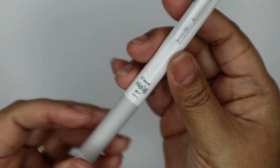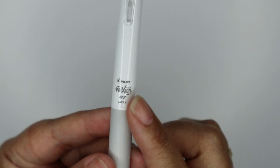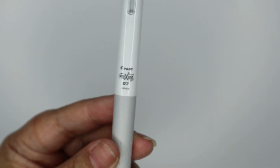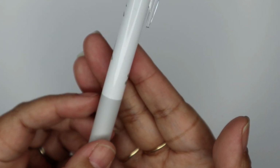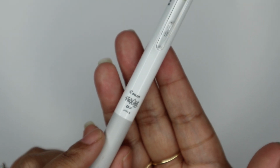So it's the Frixion. One thing I did want to mention is that it is a 0.7 tip, and I didn't realize that. I could have sworn when I got the samples it was a 0.5 tip, because that's what I use, but they all came in 0.7 already printed on. So I decided to go ahead and use them.